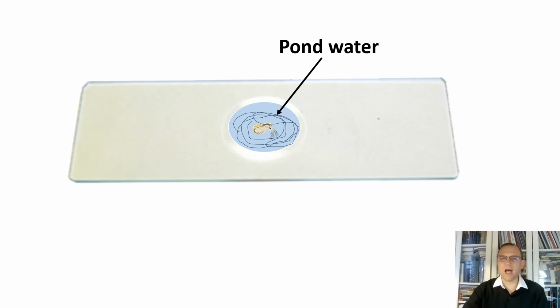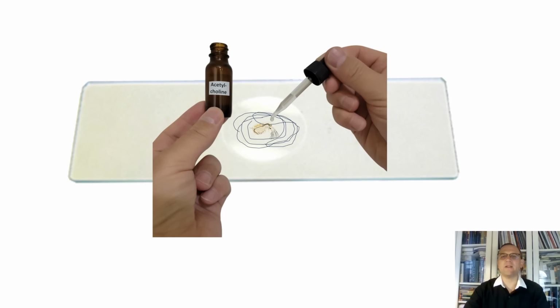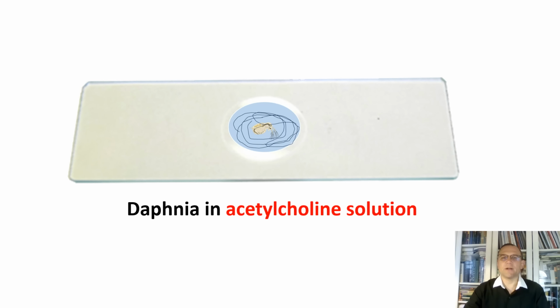Let's expose Daphnia to the solution of acetylcholine. For this, with the plastic pipette, you have to take pond water out. Be careful, do not hurt the Daphnia while doing so. Do not punch it with the pipette while taking out the water. Now quickly add the acetylcholine solution to the Daphnia. You have to work quickly. Here it is. Give the animal 1 minute to respond to the action of the chemical.